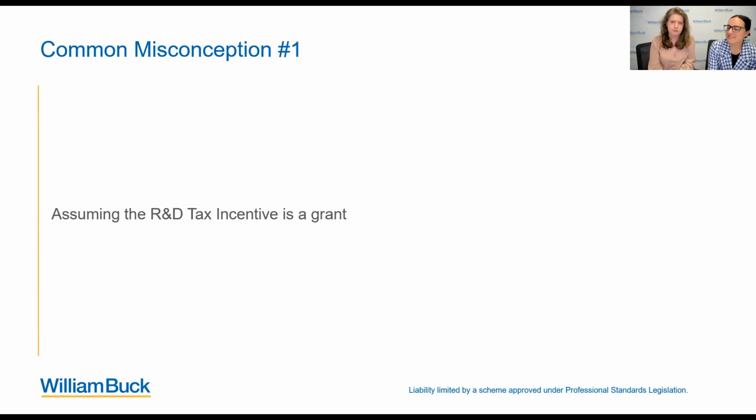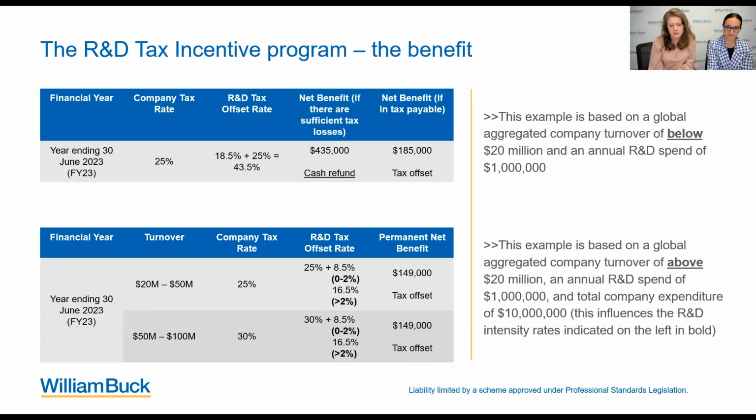So, a common misconception about the R&D tax incentive is that it is a grant. We often hear the program being referred to as a grant program, but it is actually quite different to a government grant, which is usually a lump sum cash injection by the government to fund a specific project that provides benefits to the Australian economy in some shape or form. In contrast, the R&D tax incentive is actually a tax offset, meaning it can be offset against a company's tax bill and in some cases become a cash refund. Which benefit a company receives will depend on the company's global aggregated turnover.